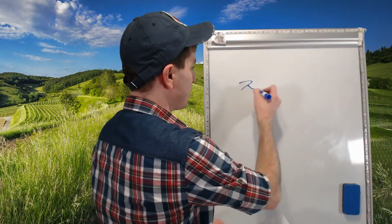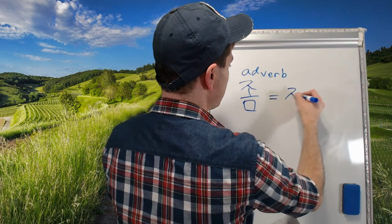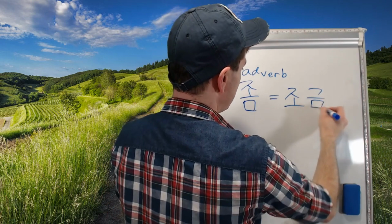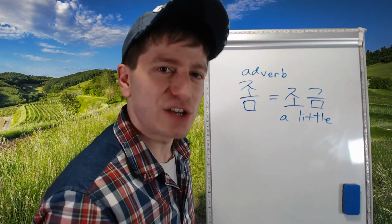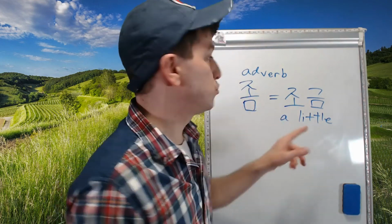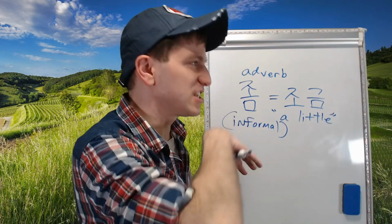The next thing I want to talk about is this adverb, 좀. 좀 actually is a shortened version of the full adverb 조금, meaning a little. Normally you can use 조금 or 좀, mostly interchangeably. But 좀 itself and 조금 are a little bit different. First of all, 좀 is informal only. It's not rude, it's just not formal.